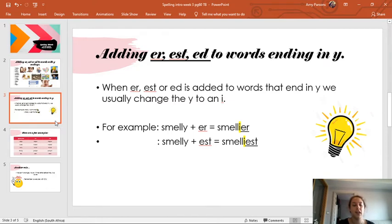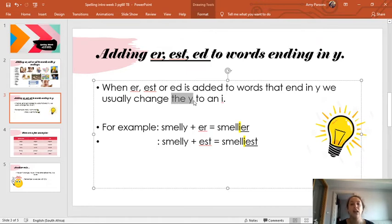So like I said, it's when we're adding ER, EST, and ED to our words that end in Y this week. So let's look at the rule. It says, when ER, EST, or ED is added to words that end in Y, we usually change the Y to an I. Okay, so for example, if we have the word smelly and we want to add ER, what we do is we take away this Y and we replace it with an I, and then we add our ER.